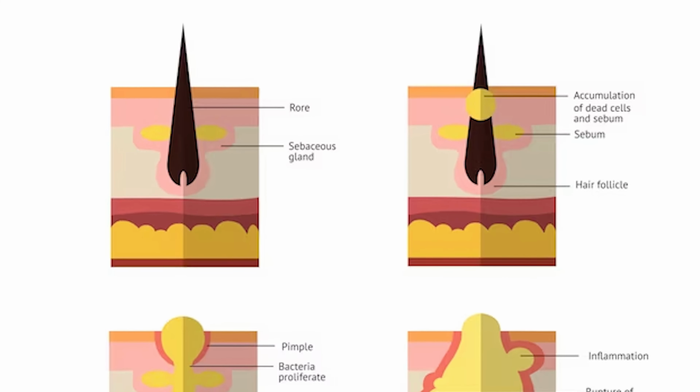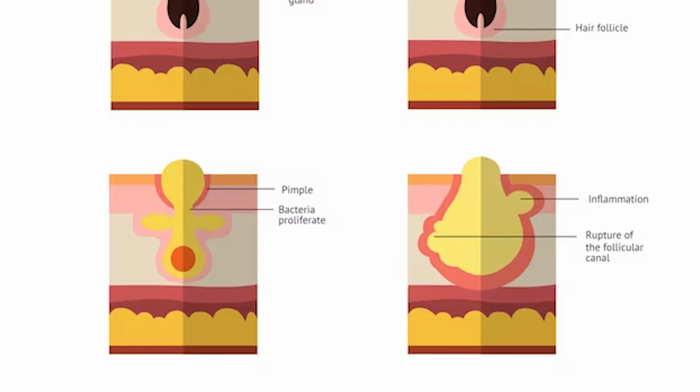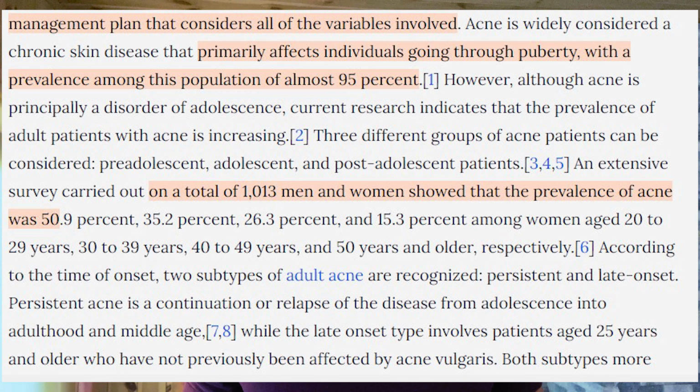So when these pores get clogged, they actually also get sealed off, which causes inflammation, and the sebum starts to react with the dead skin cells, causing the juices inside of the pimple. Studies have shown that as many as 95% of adolescents deal with acne at some point in their life, mainly when they go through puberty.